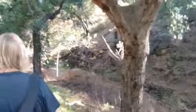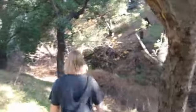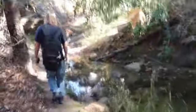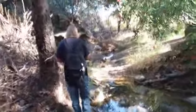There we go. Down, down into the creek bed. Ooh, there's water down here. Nice. Here it is. Oh my god. We found it. It was only like 3 minutes down from the road.